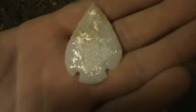I got a few little snapped points that I've made. This right here is probably my biggest snapped point. It's made out of some TV screen glass. It's a big turkey tail, serrated end that I've made. And then I got some other stuff that I made. Just a crude chunk of something I was just messing around with. Made that the other day. A little piece of plate glass.